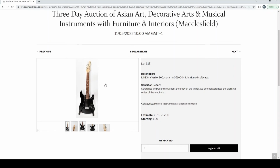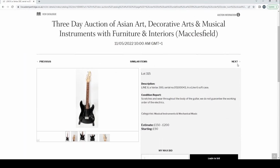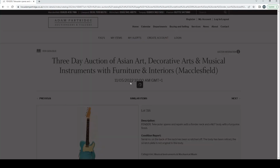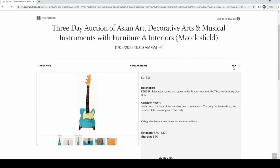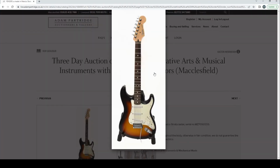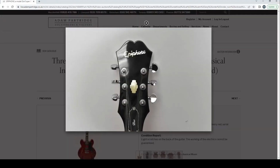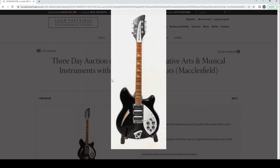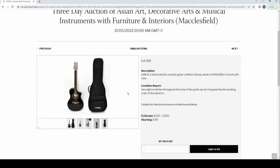Line 6 Variax 300. These are getting quite old now, aren't they? Fender Telecaster, spares and repairs with a Fender neck. Turquoise finish. Quite like that finish actually, it's quite interesting. Fender made in Mexico Stratocaster there. Epiphone Model Dot Super CH electric hollow body. Rickenbacker Model 360 hollow body guitar. Line 6 Variax electric acoustic guitar.